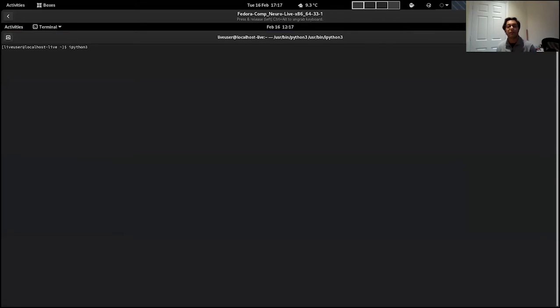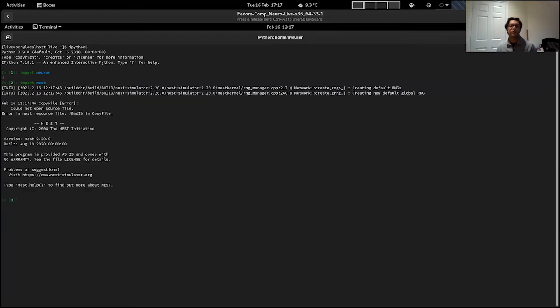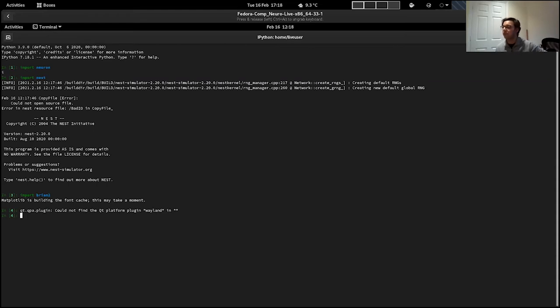right, so I can import all the packages I already have, or I can import Nest, I can import PyNN, because all of these tools are already available on this image, right? You don't really have to do anything. So the advantage here is that you don't really waste any of your time building these things from source and debugging issues and installing all the dev tools that you need. We do that all for you.